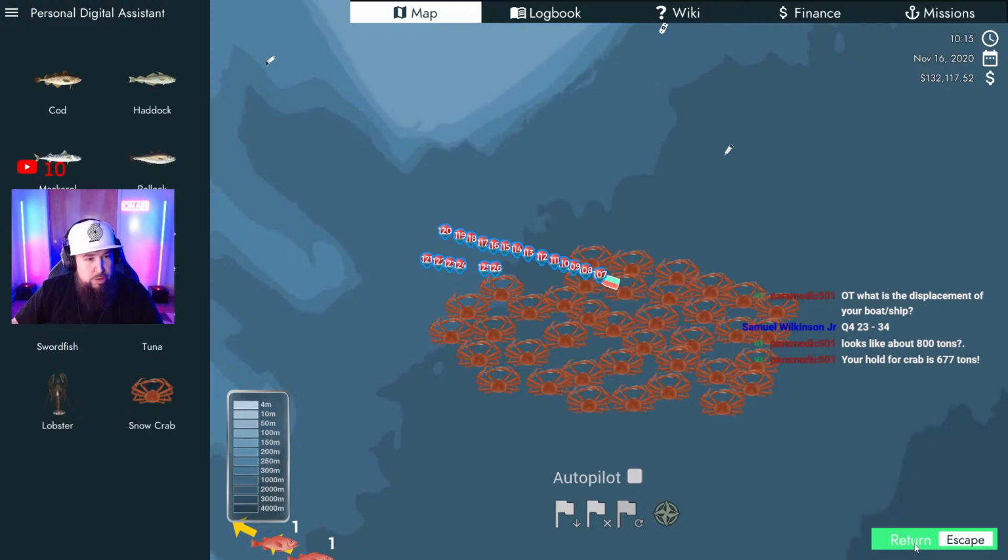Your hold for crabs is 677 tons. Yeah, that sounds like a lot. Is that what it is? Is that 1.3 divided by 2? Is that what that is?